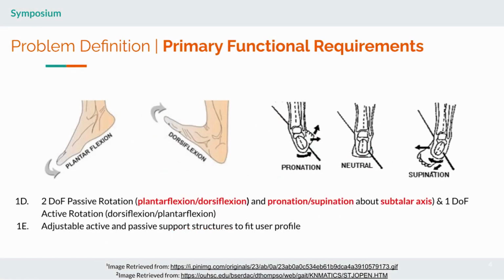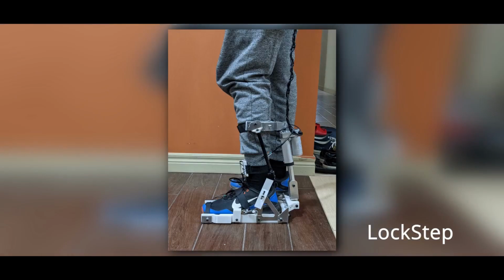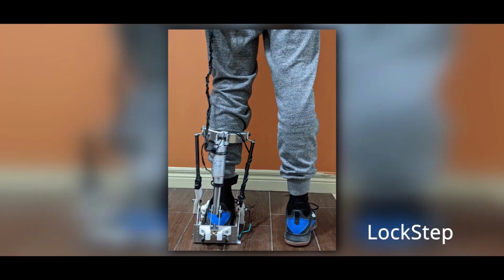Ergonomics are a fundamental consideration for a neurorehabilitative device. Our product must incorporate 2 degrees of freedom in the plantar flexion dorsiflexion plane and the pronation supination plane. Finally, our design must be modular to fit a variety of user profiles. We are proud to present the Lockstep, an ankle exoskeleton with passive and active support structures that help the user walk.